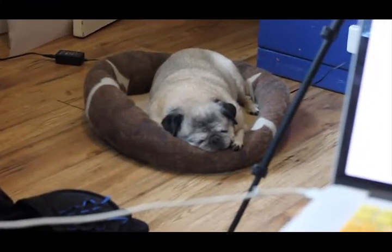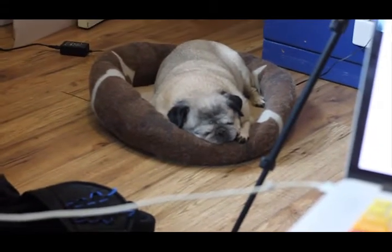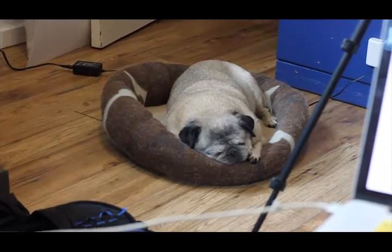And now we see the pug in her natural habitat, sleeping, always sleeping, and snoring, and sleeping.